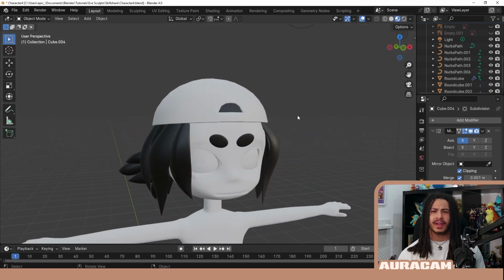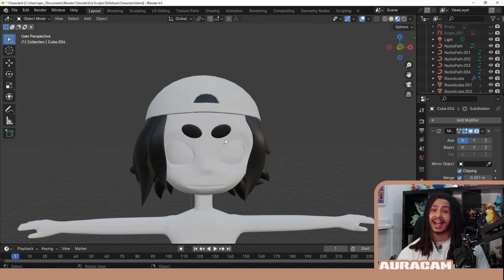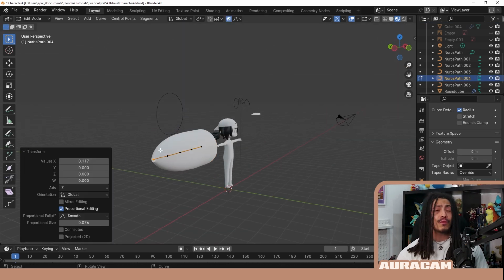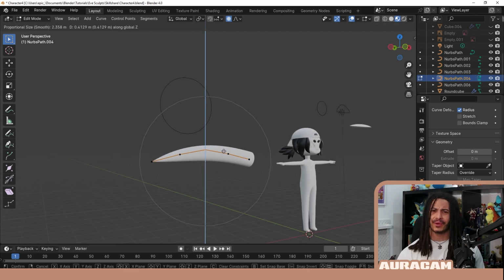I thought the hair would be an absolute ball ache to make, but it turns out there was yet another thing I just hadn't learned yet. This time being curves on a path. You can make this shape follow this curve and then move it all about. You can probably make all sorts of things with this, but for now we'll stick with the hair.